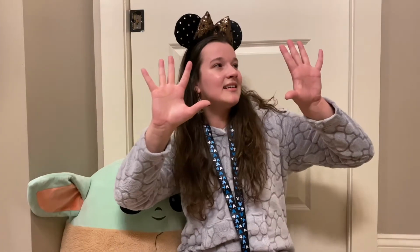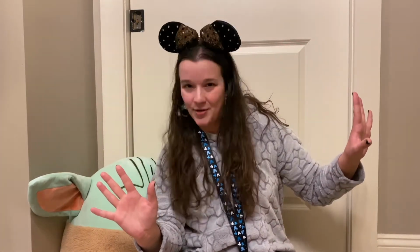So today, basically, I just wanted to talk about what is in my Disney bag. This is very important because you're gonna be carrying this around the whole day at the park. You don't want it to be too heavy. You wanna make sure you have the essentials. You don't wanna miss out. So I'm gonna show you the best things to keep in your bag to have a successful Disney day at the parks. Okay, so here we go.